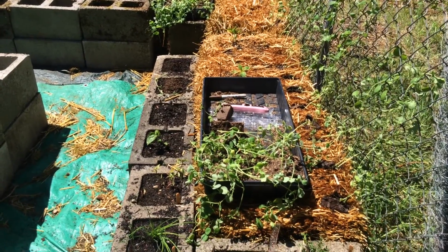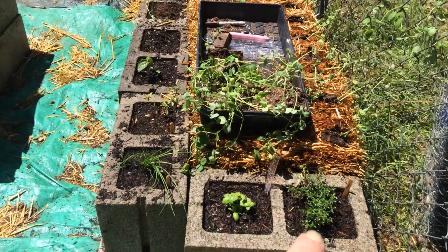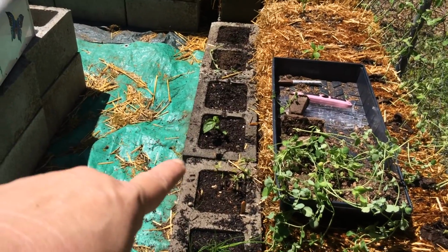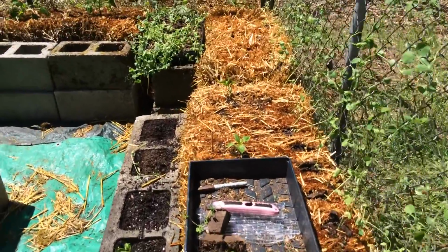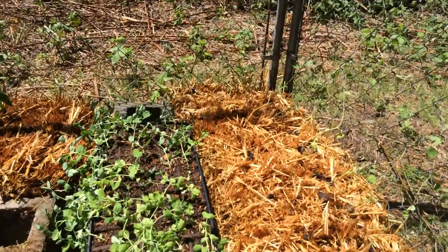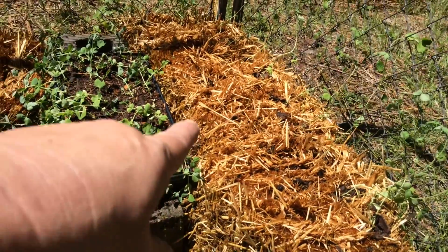Okay, dreamers, so this is what I got done. I'm done for the day, but this is what I got done so far. I have herbs planted in these outer bricks. I have sugar snap peas. I don't even know if you can see that, but those are growing along the fence in the back of the bales. This hole on both of these bales. And then I don't have anything planted in that one yet.